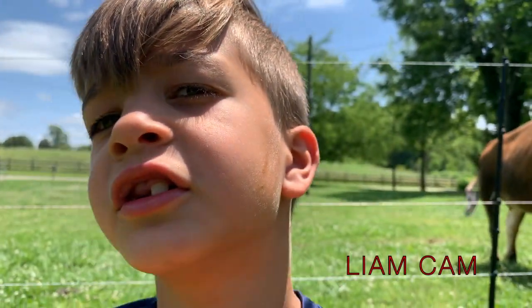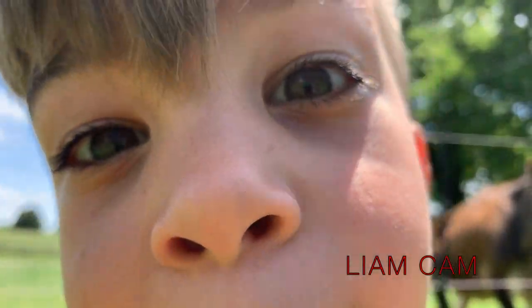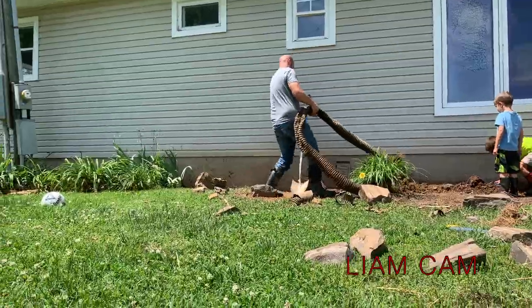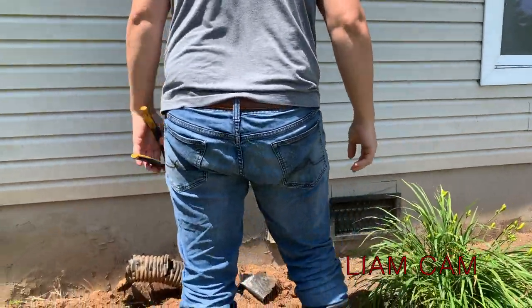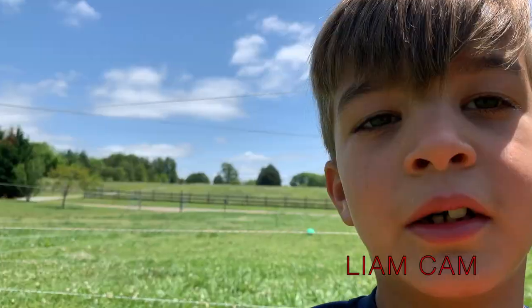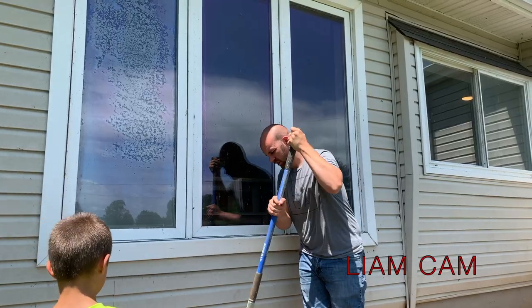Today he's digging up the flower bed. Looks like he found another pipe. Whoa, that's an even bigger one, Lachlan. We can use that for our base. So let's keep seeing what happens next.